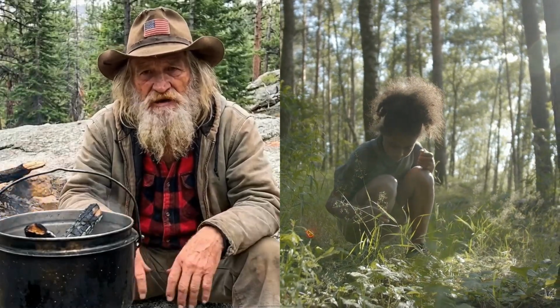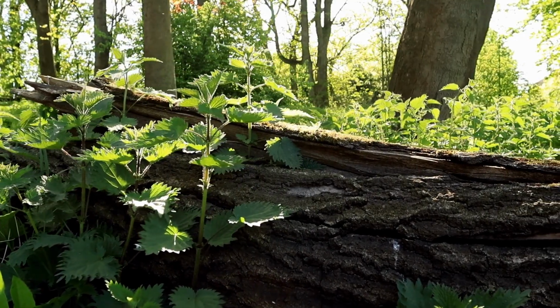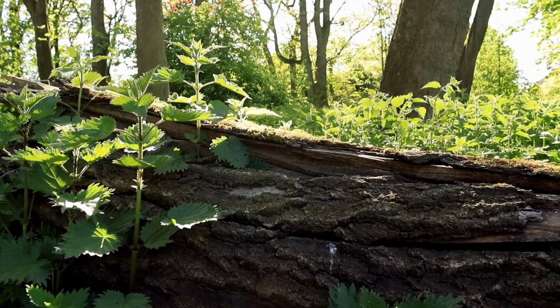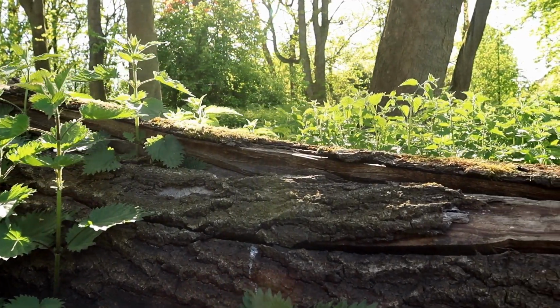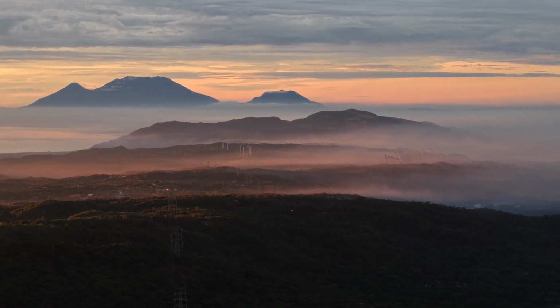That is what these 25 mountain secrets are about. Number 14 involves a plant most folks fear, and number 2 gives you a weather warning written across the night sky. Keep watching, and let's count them down. Number 25, reading the ridge.